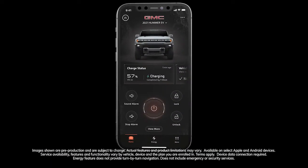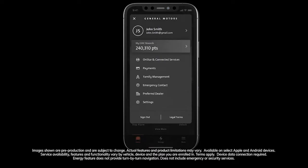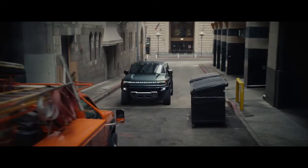For journeys on pavement, the Energy Assist functionality of the My GMC mobile app is designed to help drivers find a nearby charging station, plan their route, set up payment, and even start the charging process when they arrive. And finally, thanks to the available digital key technology, your smartphone is all that is needed to unlock and start your vehicle. No key fobs are needed. It's all about simplicity of controls and empowering drivers like never before.